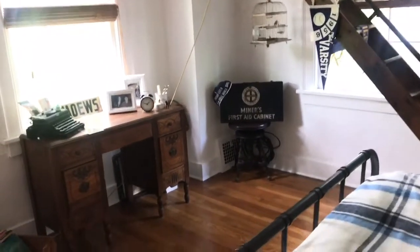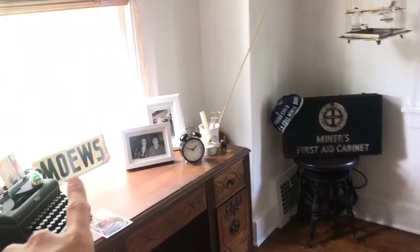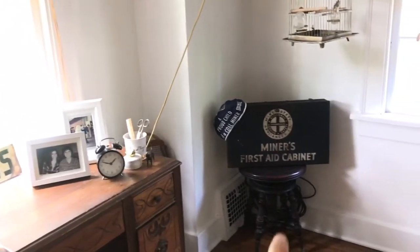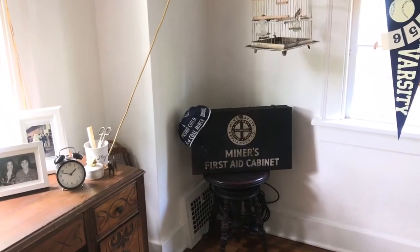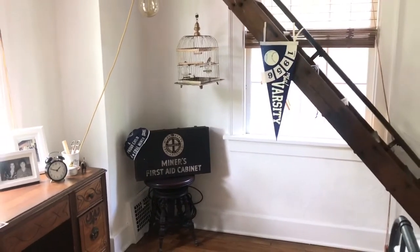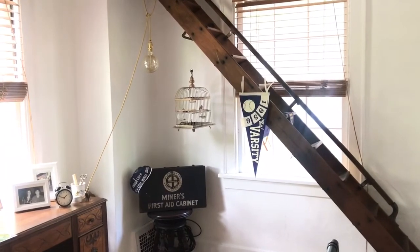But then this is where I sit and film. And this sign is an old seed company. I got that from my Kansas trip. And then this miner's cabinet, I've had that forever. I have a thing for coal miners and guys that worked in the steel mill. I just think that's mad respect deserved for both of those industries.